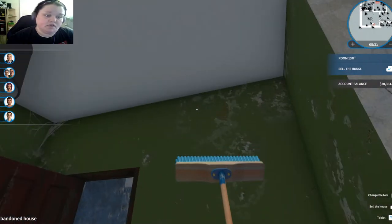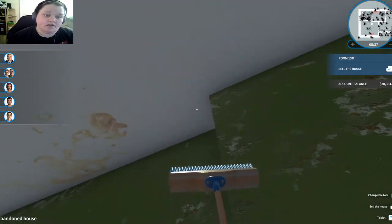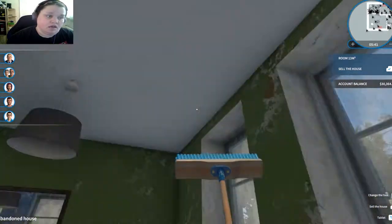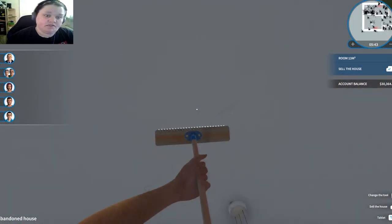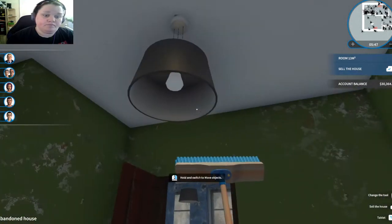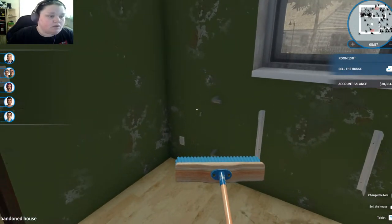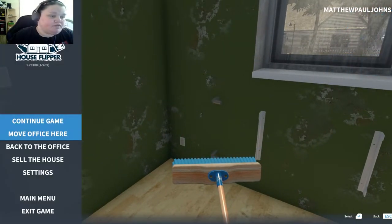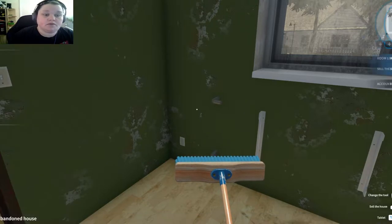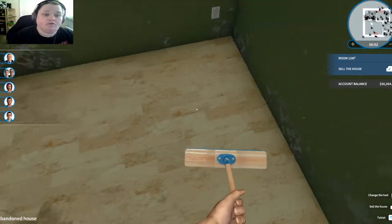This could be interesting because I didn't realise I couldn't actually sell my office. I was renovating the office in the hopes of selling said office. Oh! There is an option to move the office here. Ah, I didn't realise that. Okay, so I could move the office here, or we could sell the office.